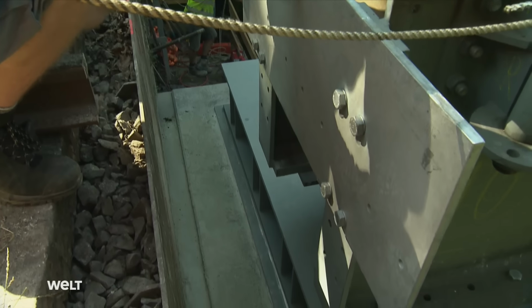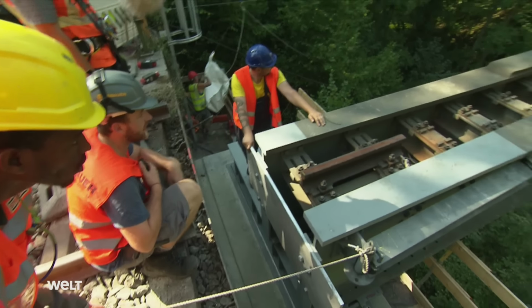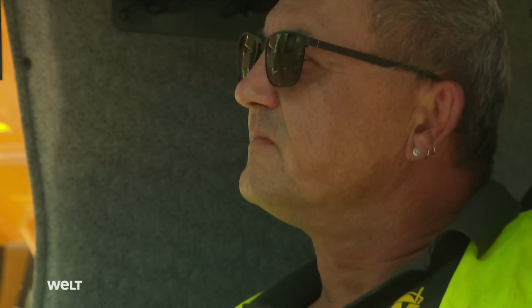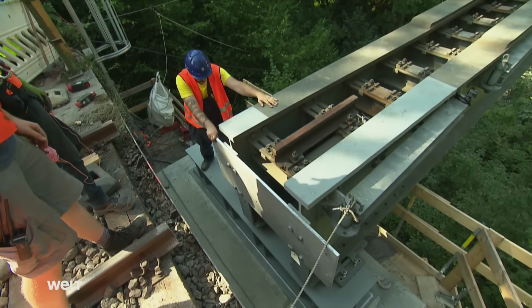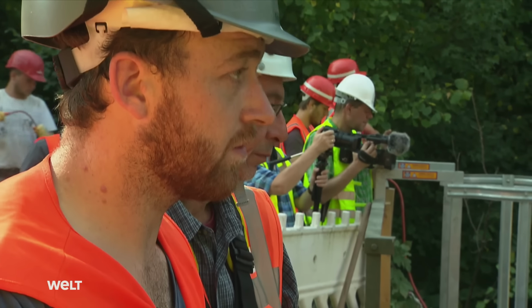Stop, Thomas. Hans, I'm still centered. Are you still lined up with your rail? Thomas, slew a little bit more to the right. Go a little bit to the right. It's roughly centered my end now. We need to go 10 centimeters to you. Okay by me.